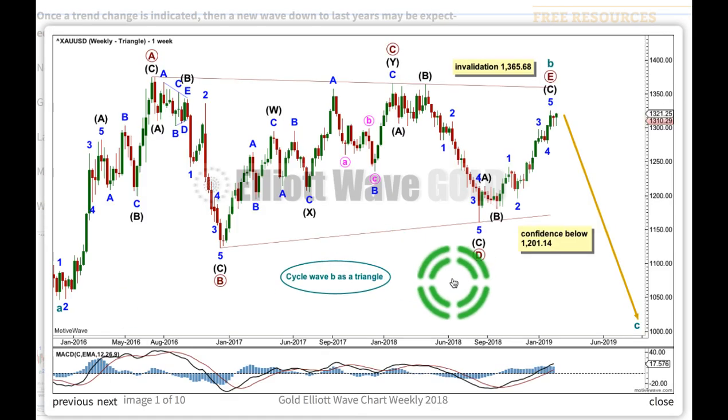At the weekly chart level, this is my main wave count. It expects that a huge cycle degree triangle may have very recently completed, or complete in the next very few weeks, for a huge B wave, the cycle wave B. Cycle wave A subdivides as a 5-wave structure. Cycle wave B could be a complete triangle, and then when I have confidence that we have a high in place, I will calculate a target for cycle wave C.